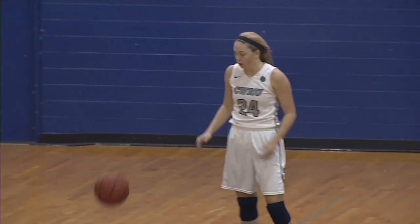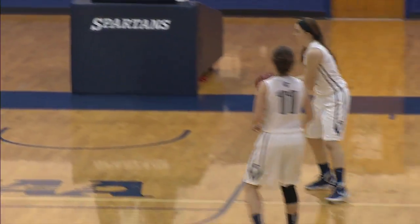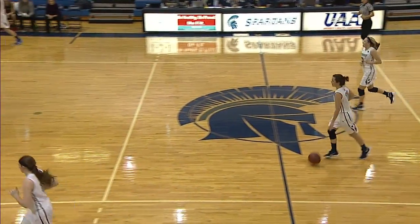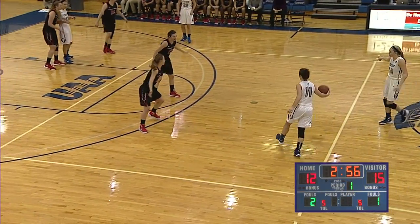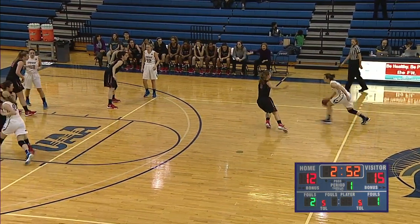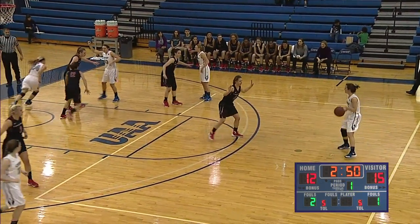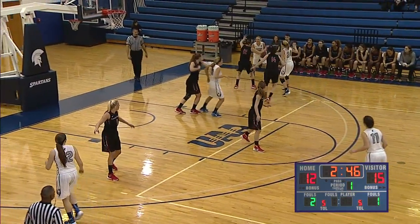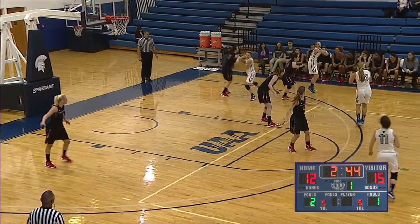Well, that's why Laura Mummy is such an important part of the equation for Case, and not only what she brings in the rebounding department, but defensively. I mean, she clogs the paint and doesn't allow many easy buckets down there. So Case has battled back. They were down 13-2, 15-4, and now they're on an 8-0 run. It's 15-12. This is McCoy with it.